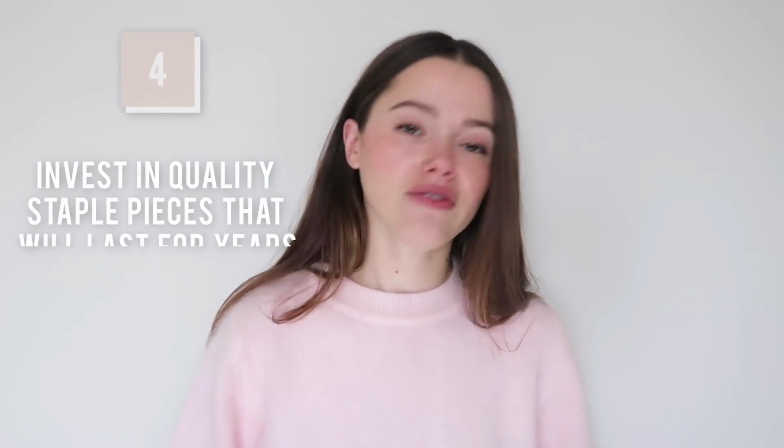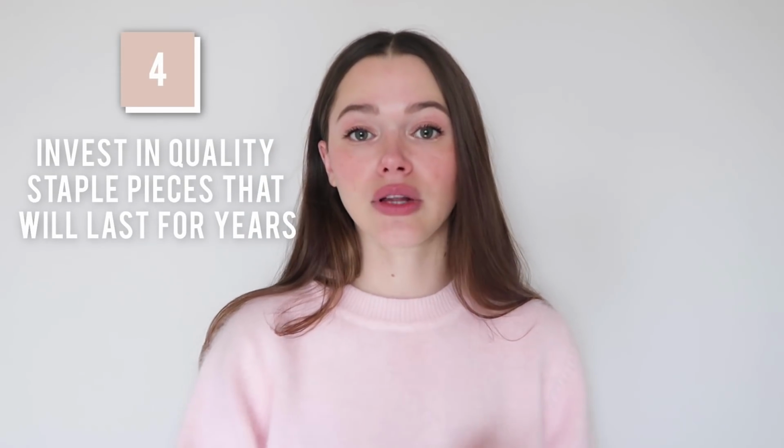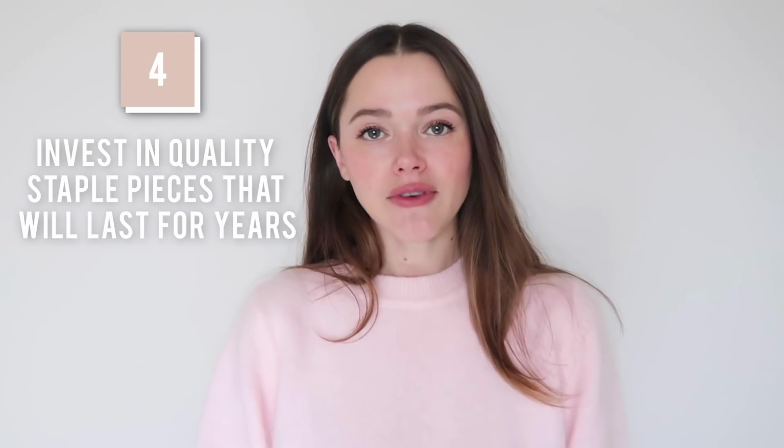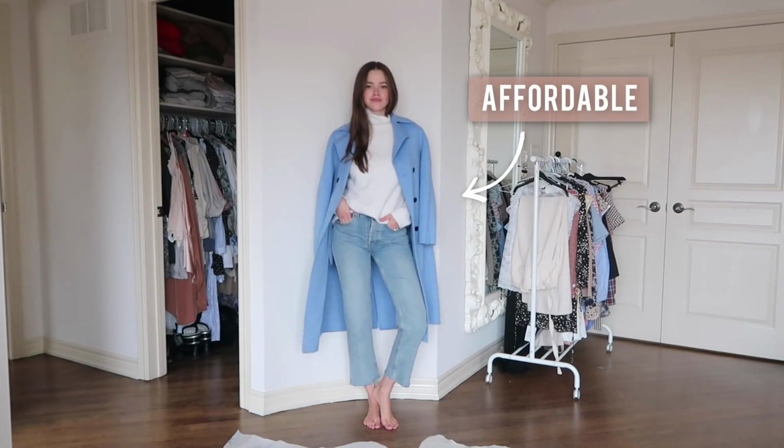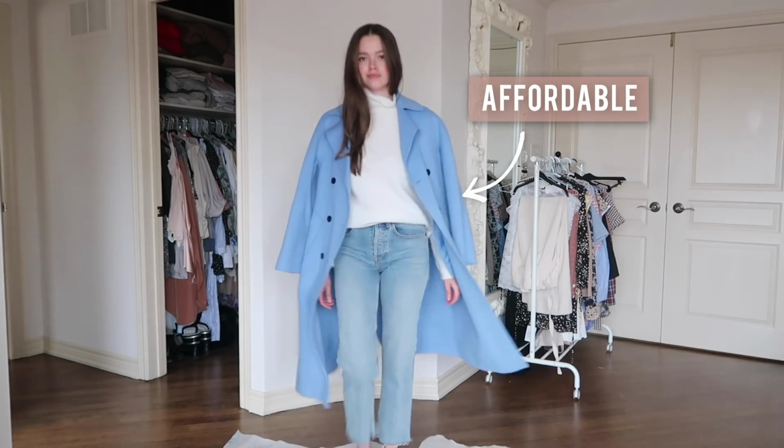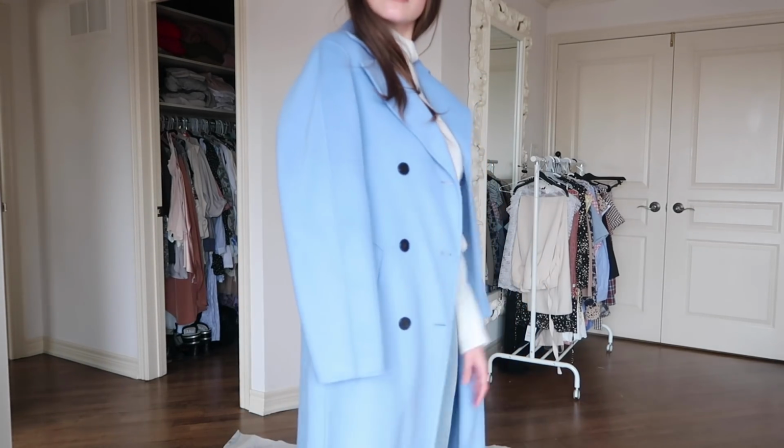Tip number four, I'm sure that a lot of these videos of how to look expensive, they'll suggest to invest in quality staple pieces that will stay in your closet for years. So some of the items that I would recommend to have in your closet that you can either invest in or that you can find a really good option in affordable places are overcoats, leather jackets. You can find staple pieces in places that are more affordable like Zara or Mango or H&M.